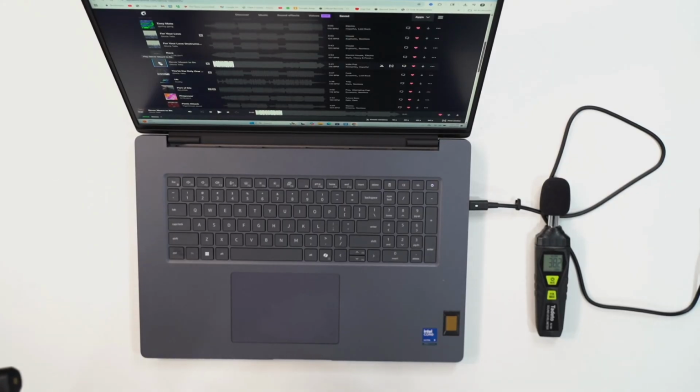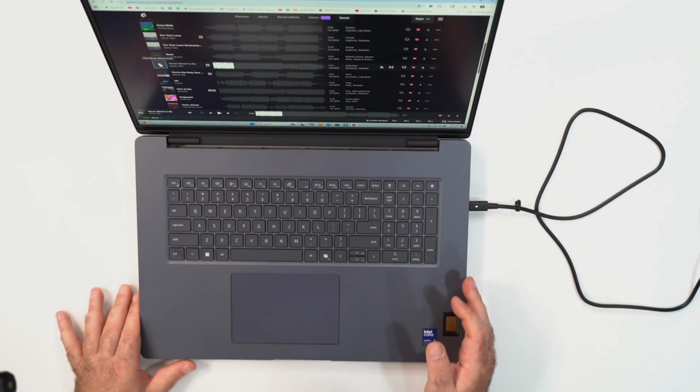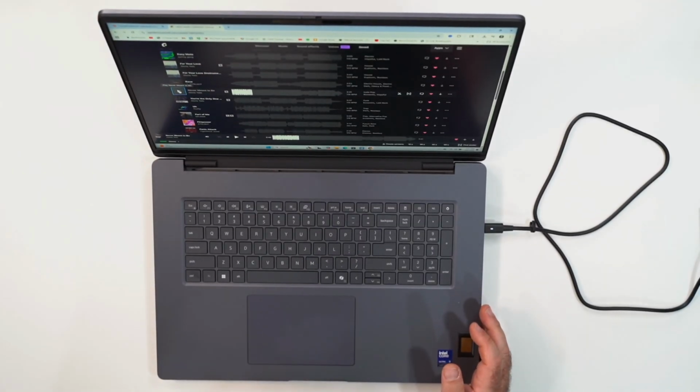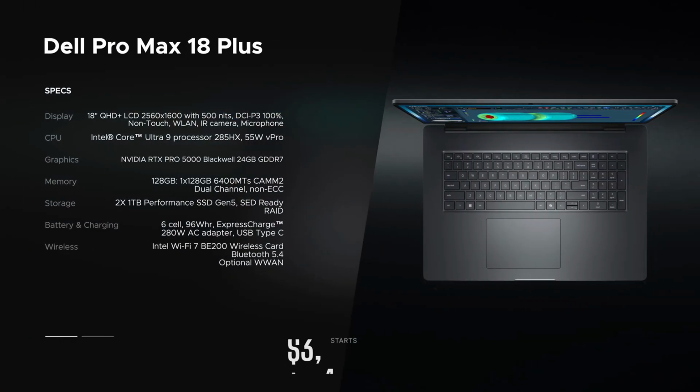Okay. Here's one thing I will say about this. It's good. I mean, I feel like it should have more speakers, right? So what does it have? Let me bring up the specs here. I feel like it should have more audio. Like it's good, but for this, I want more. Let's see. We'll look at the audio here.